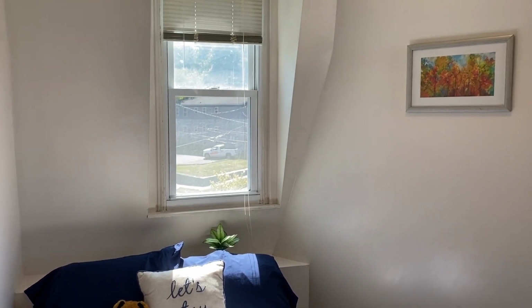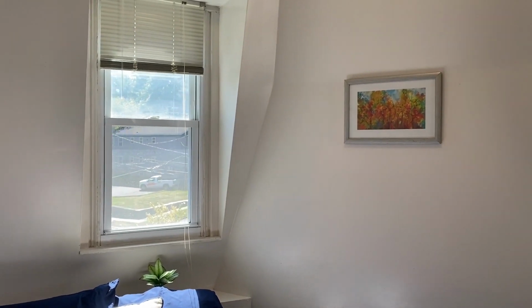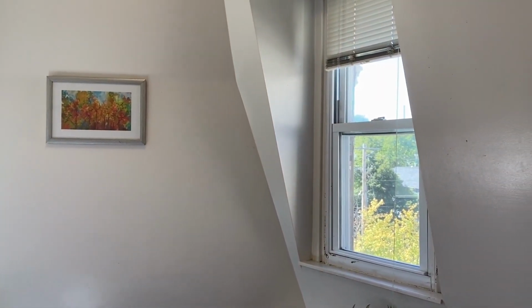You'll have lots of natural light from these windows facing both southeast and southwest. The feature of all of our buildings is our intercom system, so you can buzz your friends in. You'll have plenty of closet space.